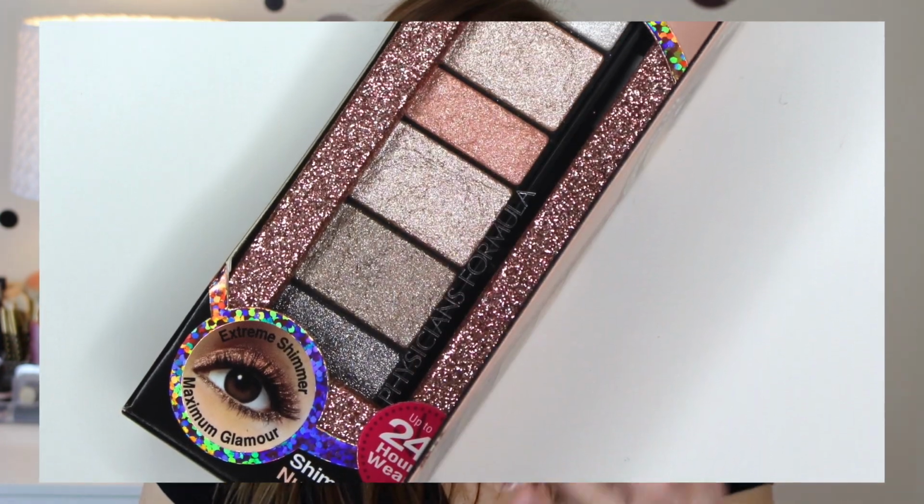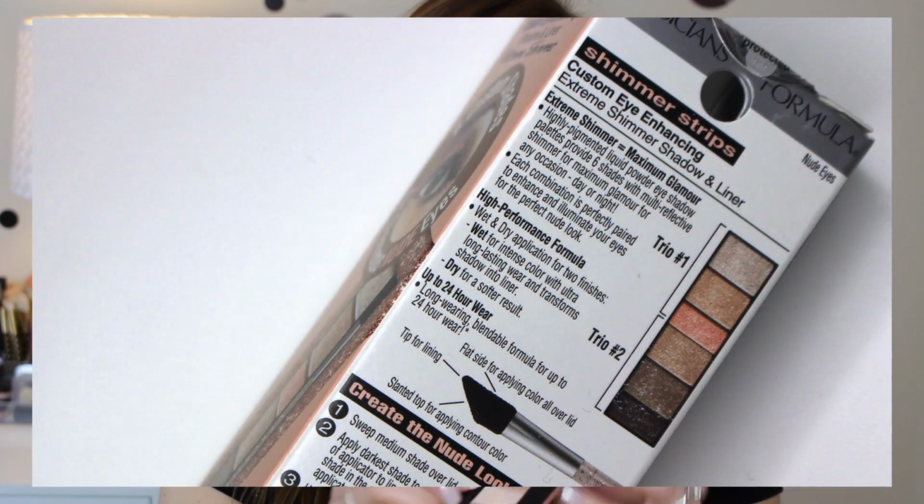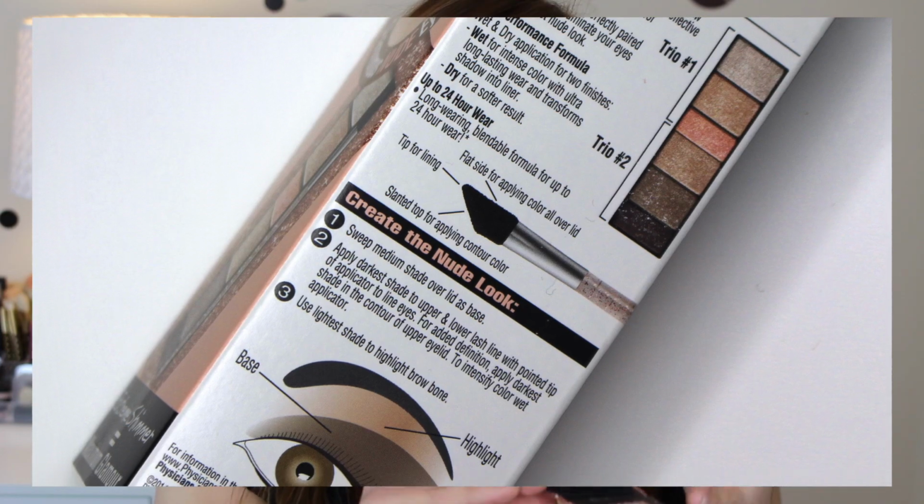And moving on to the last brand, last products, I feel like I've been talking a mile a minute forever. These are from Physicians Formula. This is the shimmer I talked about at the beginning of the video. It's part of the Shimmer Strips line. One is an eyeshadow palette. They've had Shimmer Strips eyeshadow palettes forever, but this one is really shimmery. I mean, it's ultra glitzy.